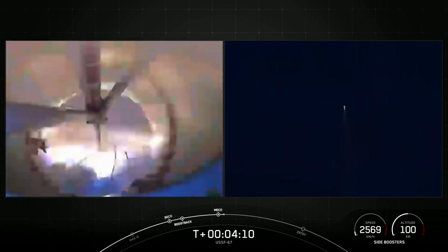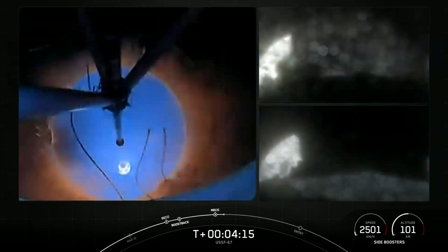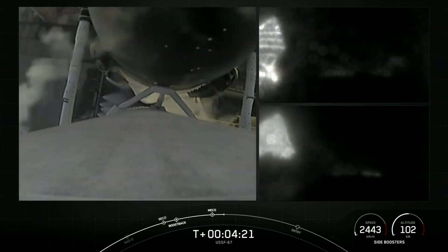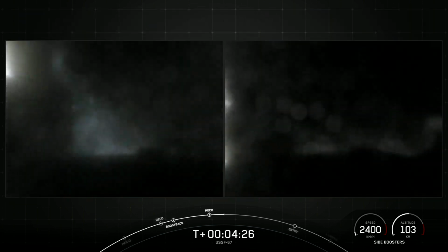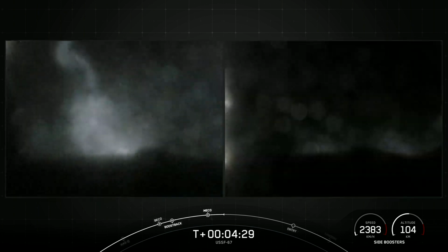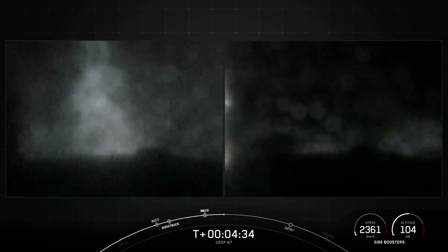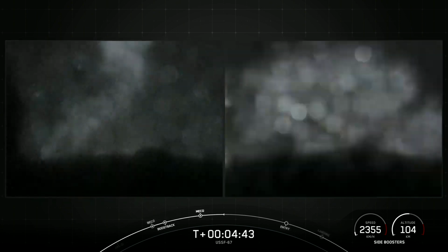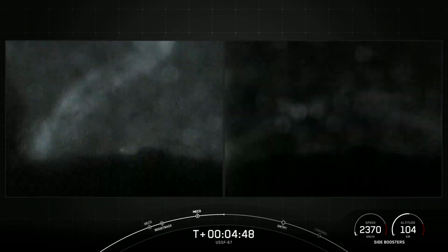NVAC startup. And excellent views. We had the Stage 1 FTS has safed. We did have the shutdown of the boost back burns on the side boosters, as well as MECO on that center core and stage separation. Fairing separation. All vehicles are following nominal trajectories.